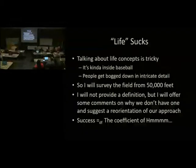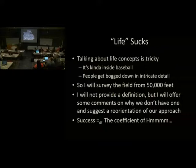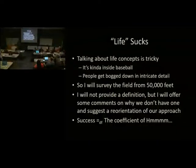And I'm also not going to provide a definition. What I'm going to do is talk about this a little bit. I'm going to make some comments about why I think we haven't gotten a consensus, and then I'm going to suggest a way that we might reorient the way we think about the problem to get something more like a consensus, and you'll see why I qualify that in a second. And if people think this is interesting, even if they hate it, then I will call that a success.